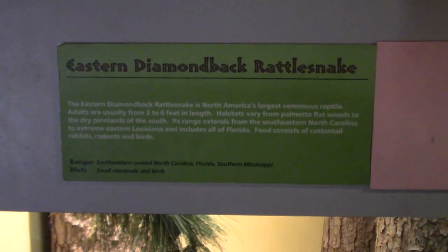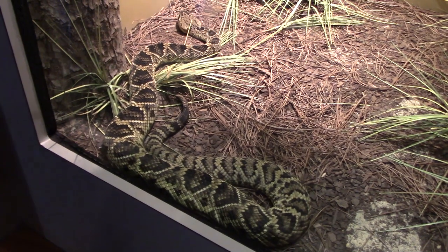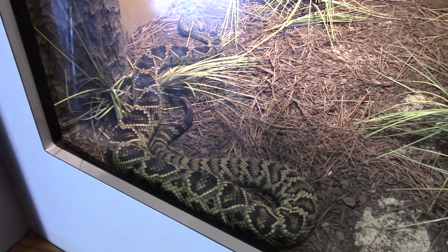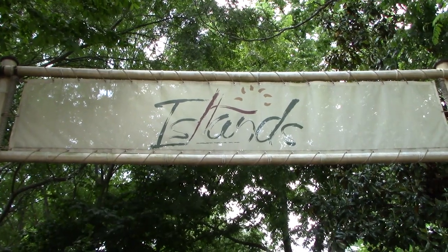Got some endangered critters right here. Eastern diamondback rattlesnake. She wasn't aware these guys were endangered. But they can control rodents, so they're good to have. All right, this next area is called islands.